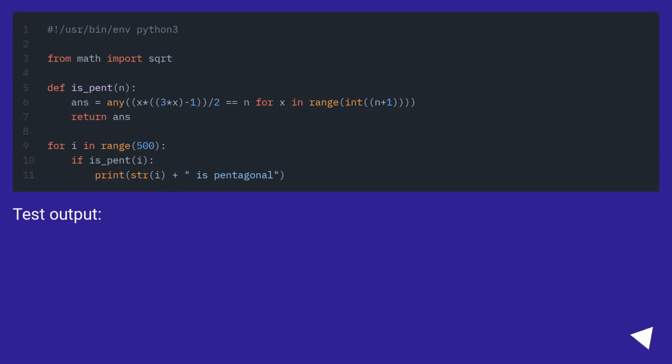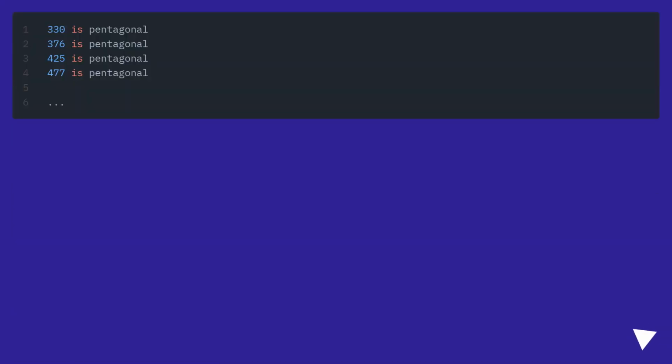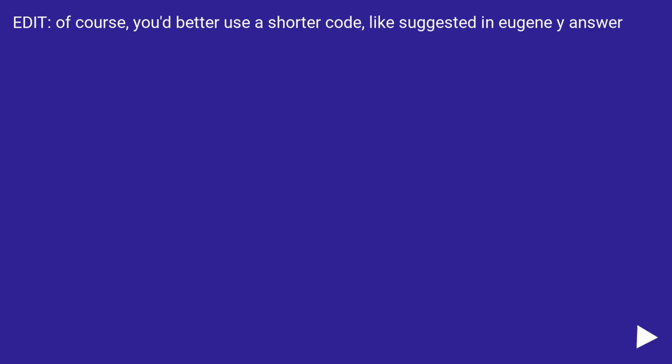Test output. Edit: of course, you'd better use a shorter code, like suggested in Eugene Y's answer.